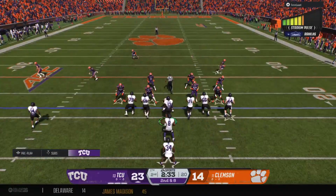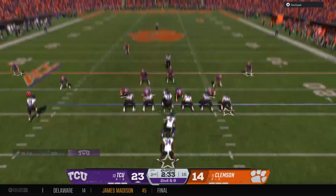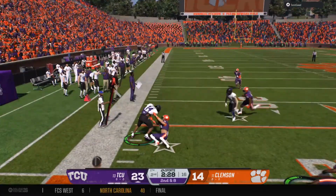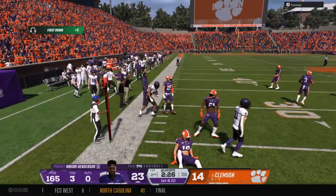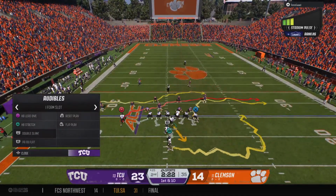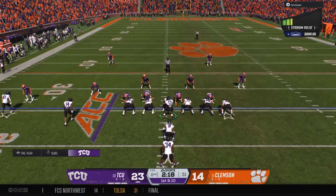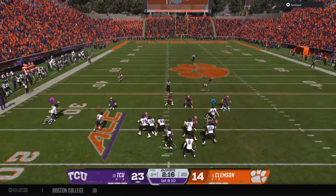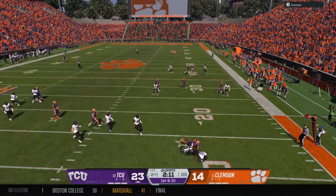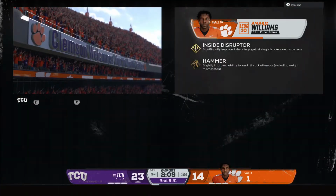After picking up a couple, it's 2nd and 8. Pulls it and fires to the left. And the first guy couldn't get him, but the second one does, but not until he picks up the first down. The Horned Frogs moving quickly to the line. Looking to throw on first down. Forced out of the pocket. And the heat gets there. And they get him down at the 14-yard line.